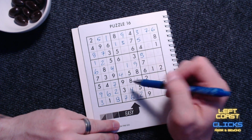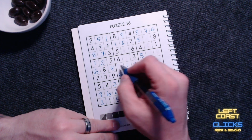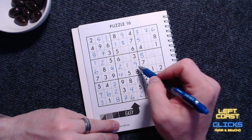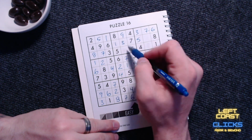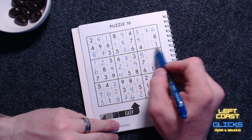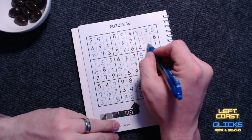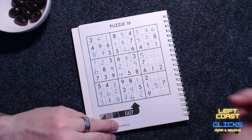This row only has one left. One, two is the only one left. One, two, three, four, five, six, seven is the only one left. One, two is the only one left. Six, seven, eight, nine is the only one left. One, two. Okay.